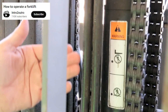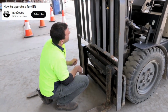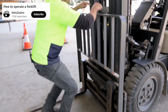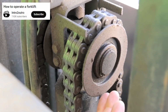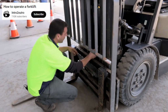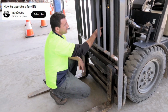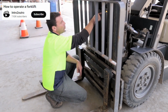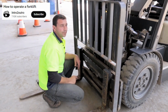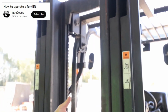Check the hoses, the hydraulic hoses, for any oil leaking down them or any damage. Where the chains come up over the pulleys, we'll make sure that they come down and that there's locking nuts on each side. With the main lifting cylinder, check for no oil leaks coming out of the seal. Moving up to the mast, check warning decals.